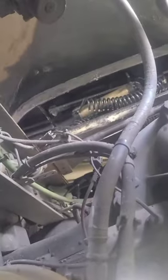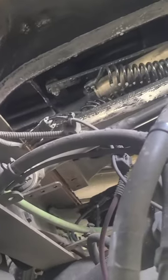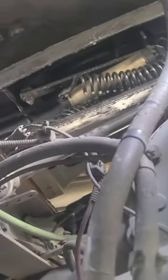You got two air cylinders that control this fifth wheel. And just from the way it sounds, it sounds like it's coming from up there. I sprayed a good amount of water and haven't really found anything. So I may have to have him unhook his trailer.